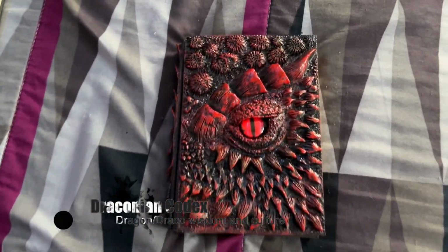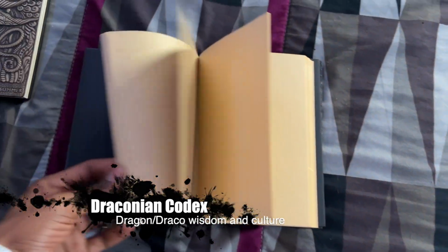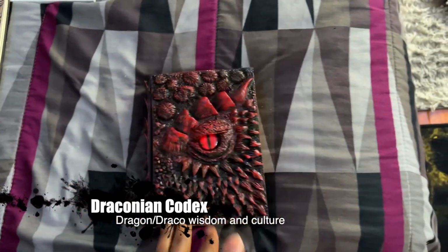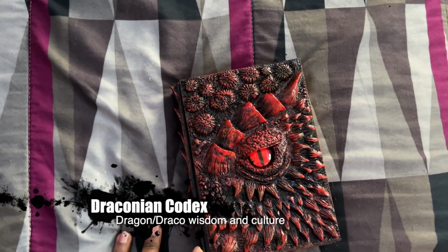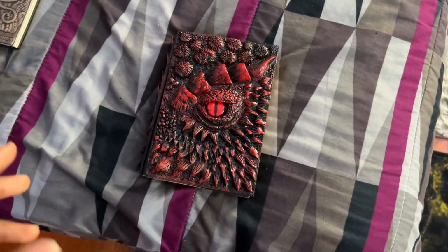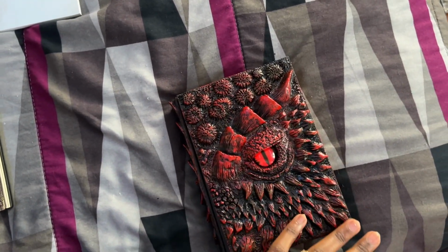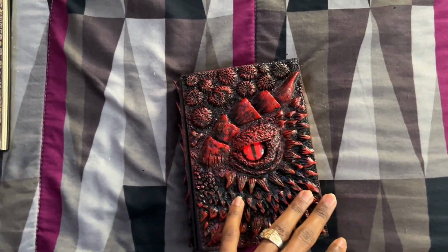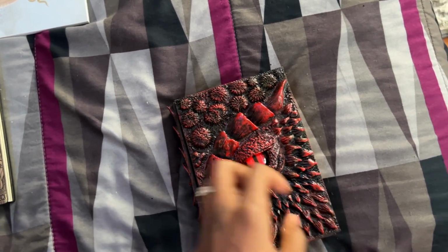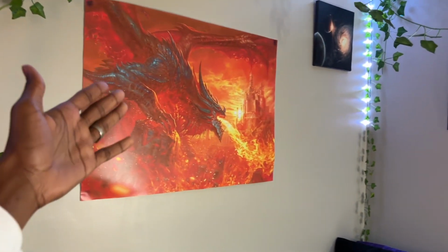And this book is very draconian. Love this one for sketching and putting in information. This one is going to be used for draconian understandings and draconian culture, all of those type of things, especially dragons and the wisdom from the dragons going in this. I picked the red and the red eye because this is very similar to what I looked like when I was a draconian and my lives as a draconian. So I always was either red or I was black, which is also why I have that poster there.